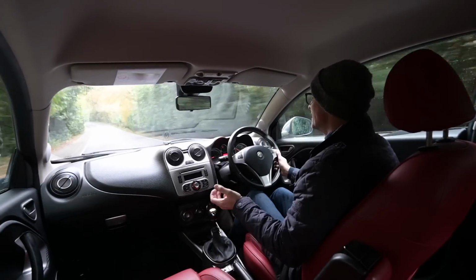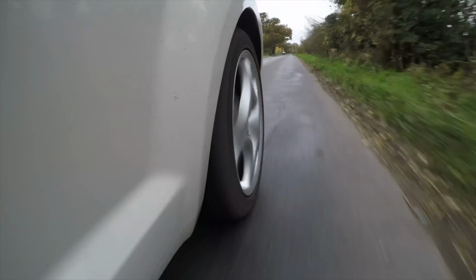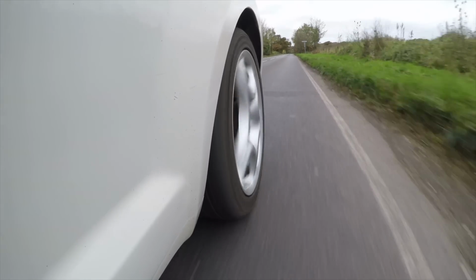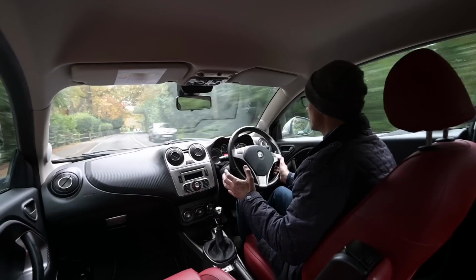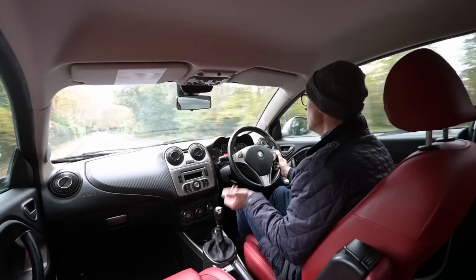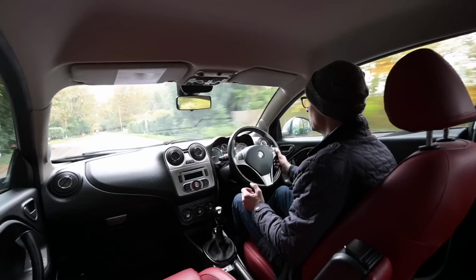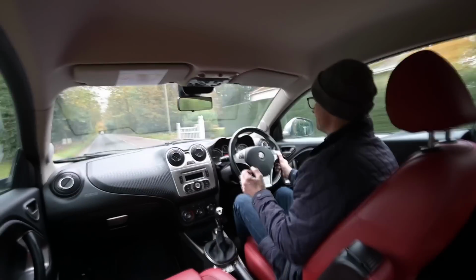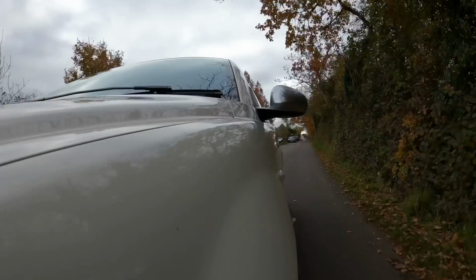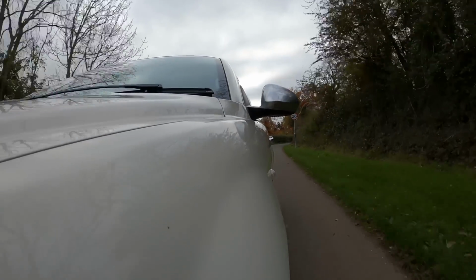So in conclusion, in this particular case, the Mito is more than the sum of its parts. It may well have a platform shared with two other cars, but this is the most interesting and individual of the three. And saying it's a bad thing to be sharing with those cars is a misconception, because they are good cars in their own right. The Grande Punto, for example, is an excellent little car. Adding the extra Alfa Romeo sparkle of the extra interior bits and the red leather and all the other driving and handling characteristics makes it even better.